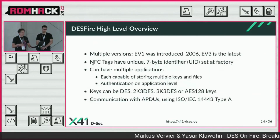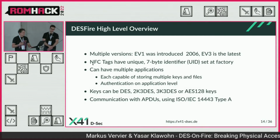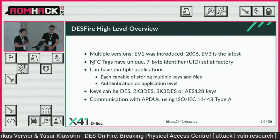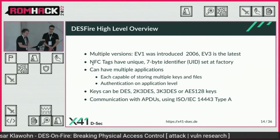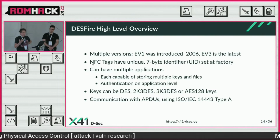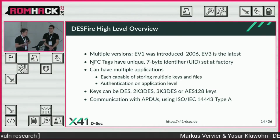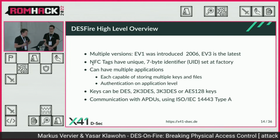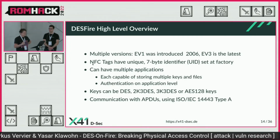And we didn't find anything. For that, maybe we do a quick high-level intro to DESFire. Later on, we will go a bit deeper into how the authentication actually works. There was MIFARE Classic, which was super insecure, and people found it could be hacked super easily. But in 2006 they introduced DESFire EV1, and as far as I know, EV3 is the latest.